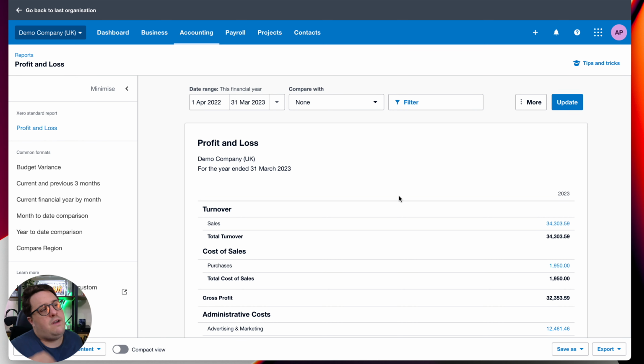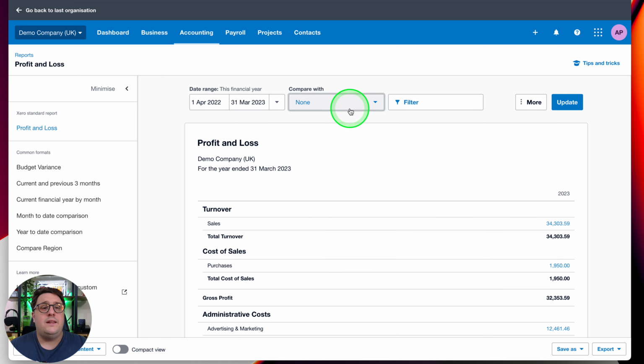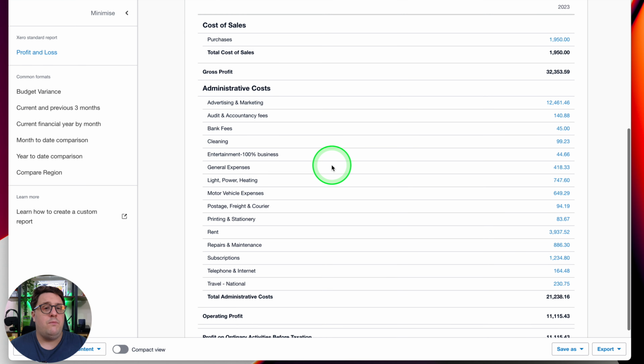So what I highly recommend you do is get to grips with what this profit and loss account looks like. Have the option to compare it with previous year. And there's even an option to make sure you can have a month-by-month profit and loss, which I think is going to make it even easier for you.